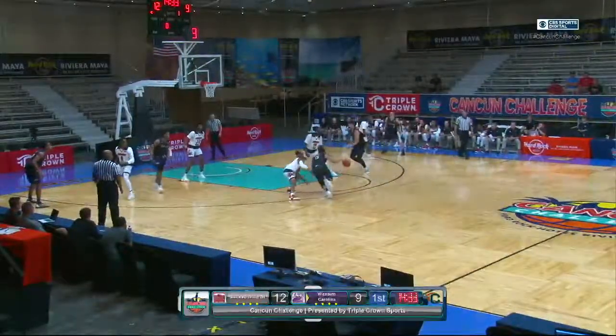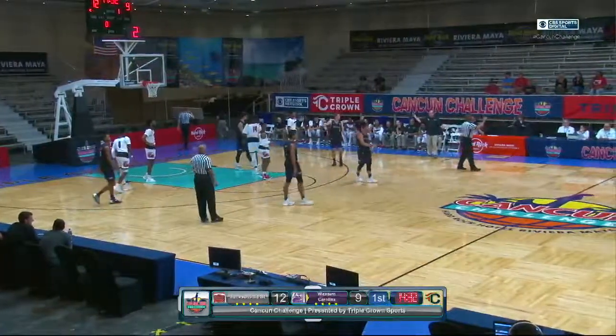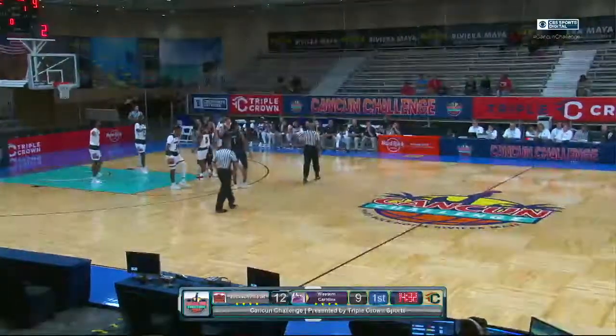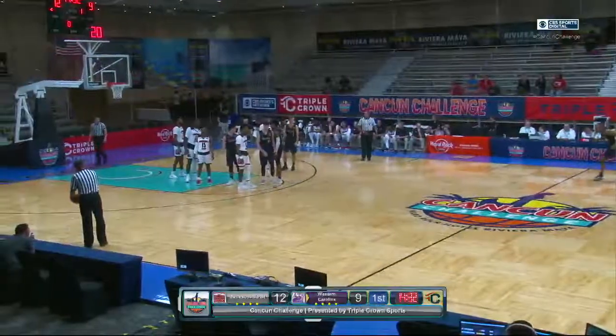Sled back to the basket's got it to Cottrell. And that's a travel or no, a hold. A holding call on Derek St. Hilaire with a foul. Shot clock was under 5. Derek St. Hilaire with a foul, his first, and the Gamecocks' first team foul. That's the first one whistled in the game, I do believe.